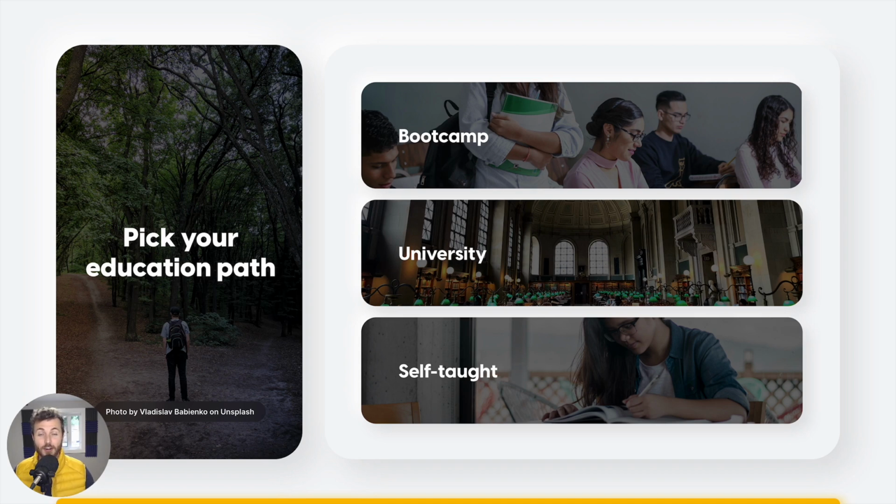As a graphic designer, you'll want to look at each option through the context of your experience and skill set. You're already coming into this career change with certain skills and tools that others need to learn from scratch. So, picking a UX bootcamp that spends weeks or even months training you on basic visual design principles can be an absolute waste of your time.